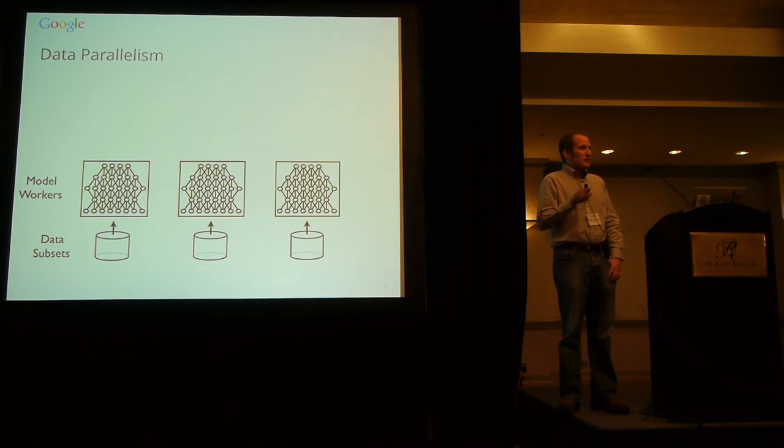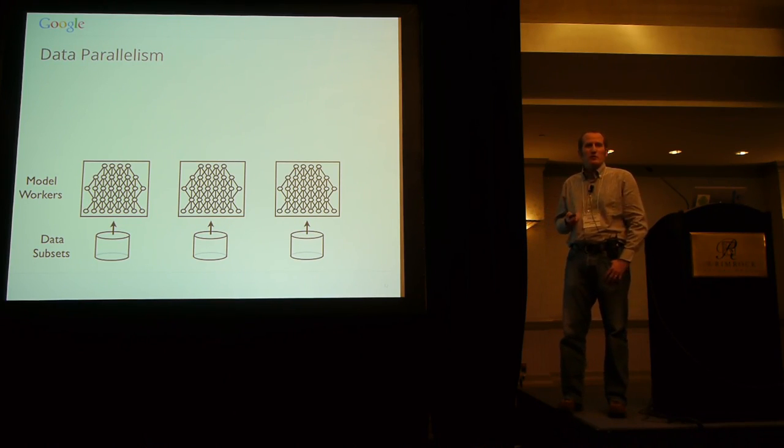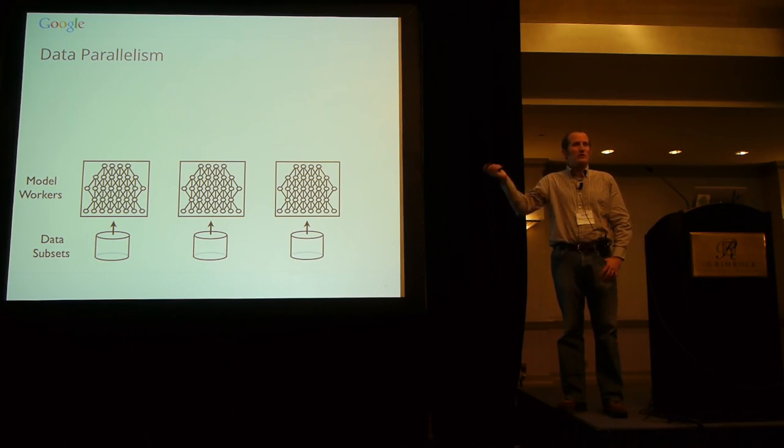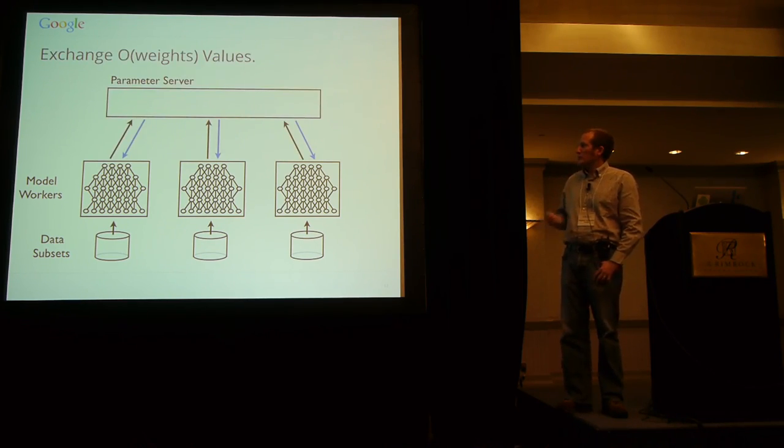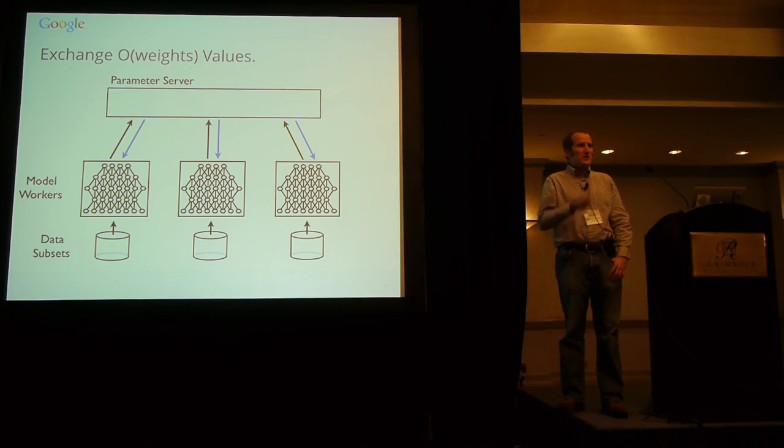The other way to go is to do data parallelism. So instead of chopping up your model into different pieces, you copy your model onto multiple workers. You then have the different workers work on different subsets of the data. And then the problem comes that you have to synchronize somehow the parameters of the model between the different workers. And one way you can do this is using this concept of a parameter server, which is basically orchestrating the delivery of parameters to the different workers and synchronizing them together. You then have to exchange between the different workers on the order of the number of weights in the model. So you, again, are paying a penalty in terms of communication.